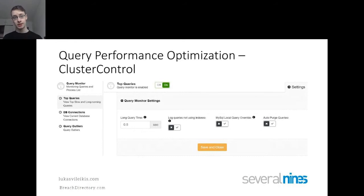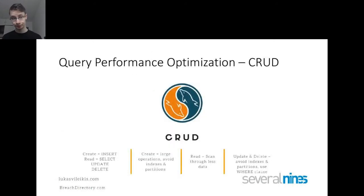When it comes to optimizing the performance of your queries, there are multiple tools that can help you with this task. For example, ClusterControl. ClusterControl is essentially an open source database management system. It can help you back up your data. It can help with monitoring and alerting, deploying and scaling, upgrades, patches, security and compliance of your database instances, and also query performance optimization. It can help you see which database queries are underperforming, which queries are performing well, and so on.